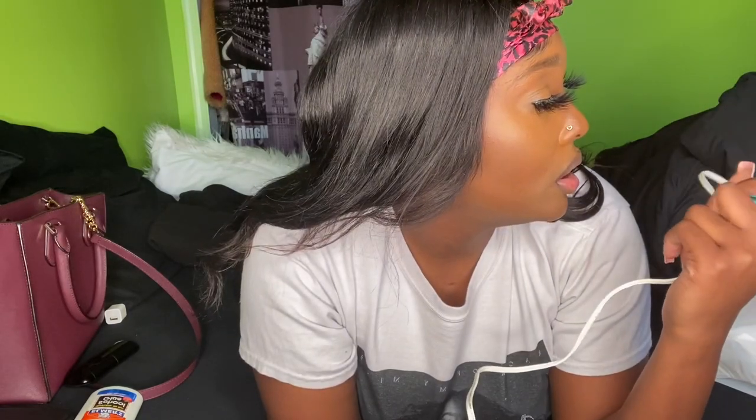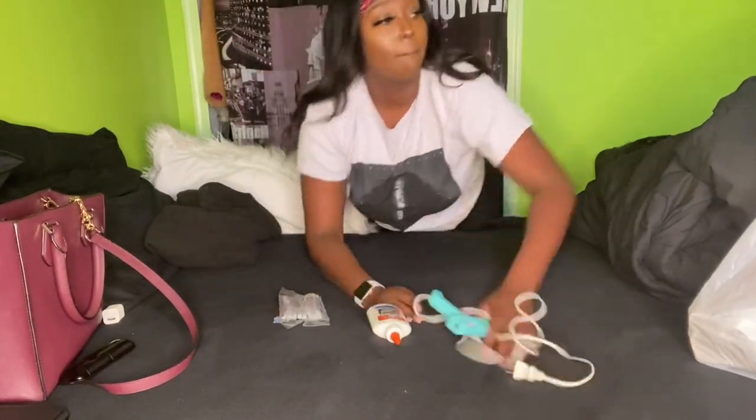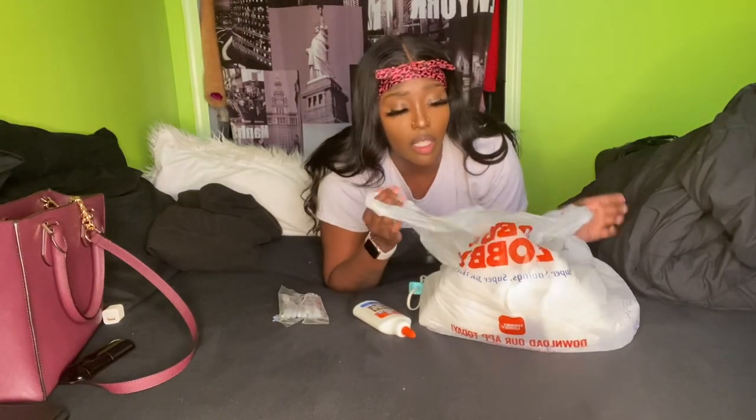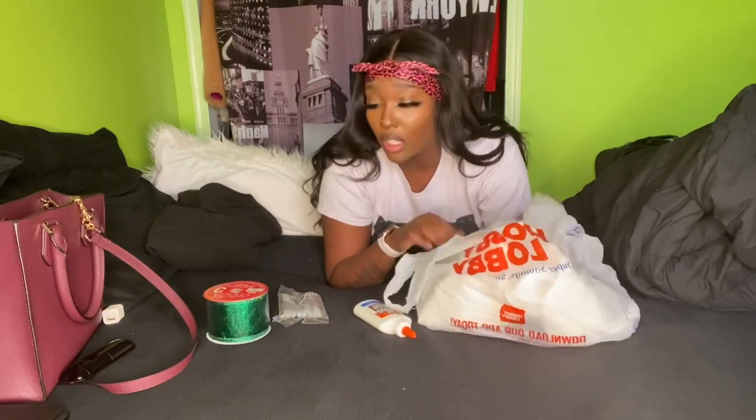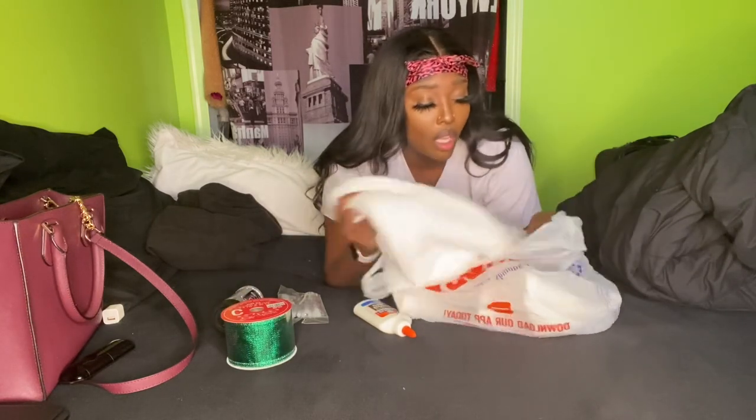Okay, y'all. So I have to do it on my bed because the tables downstairs are just not gonna work for this. I was gonna do it on that side, but I do not have a plug that's long enough to reach over here for this hot glue gun. So I'm gonna just do it over here. Hopefully y'all can see. And I'm wearing my scarf because I'm about to go somewhere, so I gotta be moving.